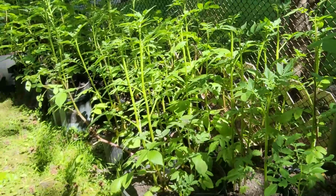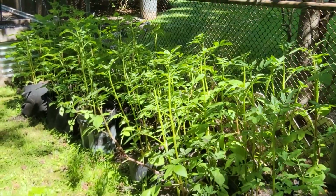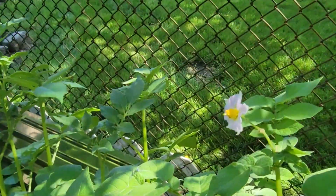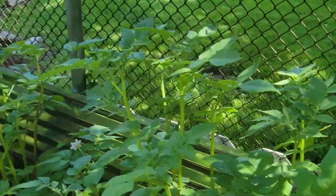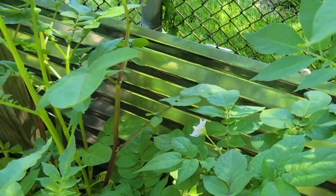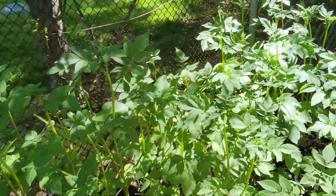What I'm surprised about with the potatoes this year is that it's been around 2 months since we started these, and there are some which are flowering. As soon as that flowering process starts, it is telling you that the potatoes are already forming, and soon the greens, the tops will start dying down. As the tops start dying down, we'll wait for a few days and then take the potatoes out.